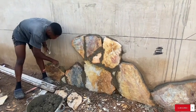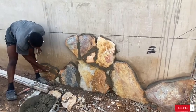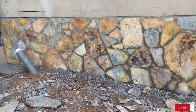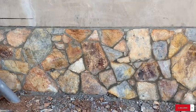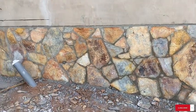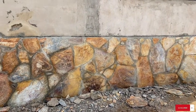And I've told them, this last stones that I've gone to buy, I'm not going to buy again. So they better make sure they use every single bit of stone at the site, because at the end of the day you can't just use the big ones and leave the smaller ones. No stone goes to waste, so you have to try and use every single bit of it.